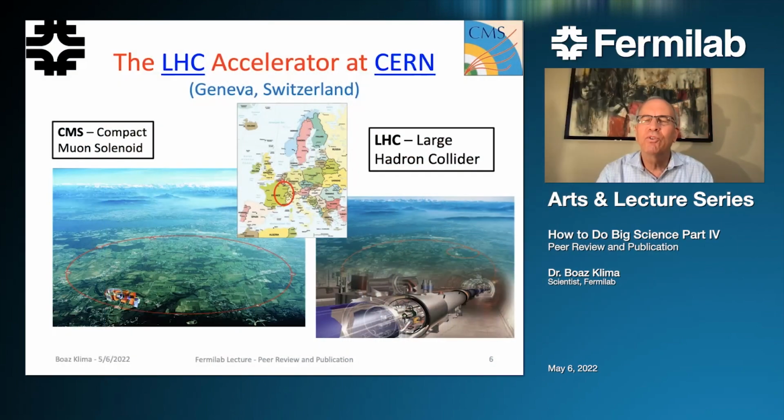So in that place, they built a huge accelerator, much bigger than the one that we used to have at Fermilab. If you remember the Tevatron, the LHC, the Large Hadron Collider, is about 4 times larger. So its circumference is 27 kilometers. This is huge. So if you want to go from one side of the ring to the other side, it takes about half an hour.